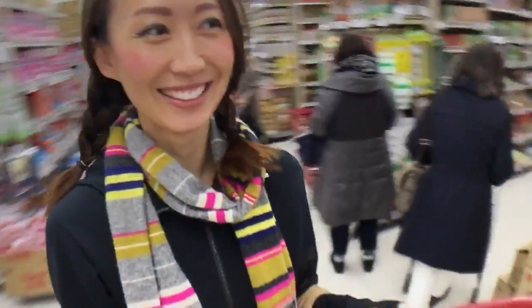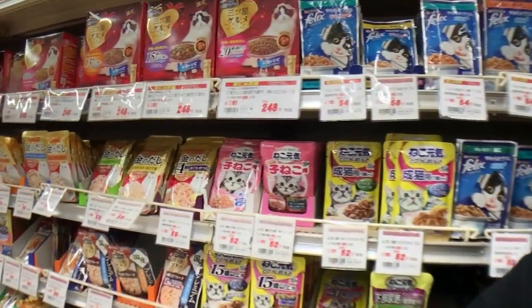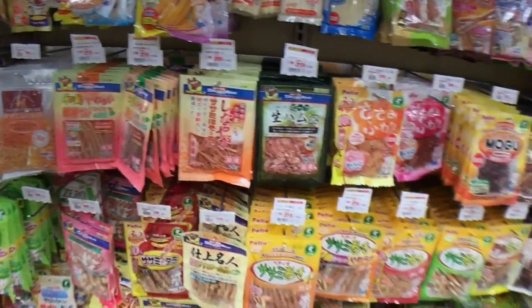Oh my gosh, their pet section is so cute. Hold on. I think their pet food is actually yummier than the ones back home. Sumimasen. Where is it? Cat food and dog food, and look, diapers for dogs. And then here are some of the treats. So cute. I wish I was a dog because I would totally eat it.